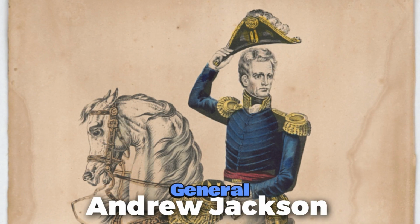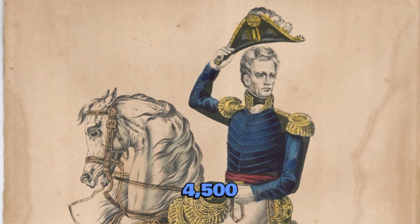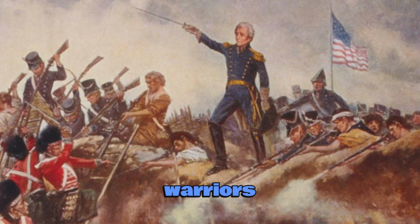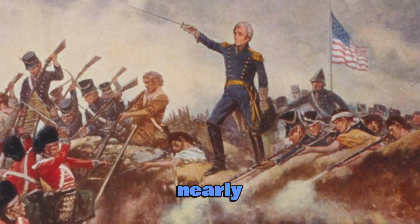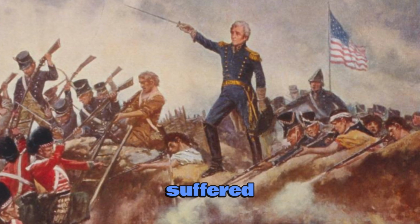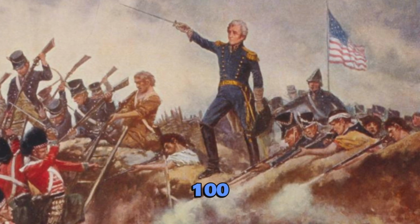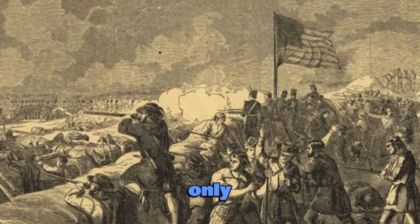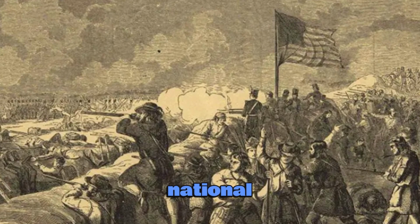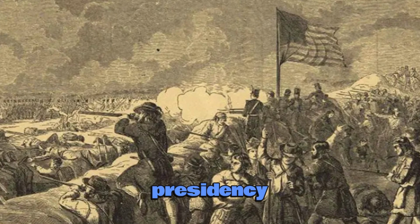American forces under General Andrew Jackson faced off against a larger British army. With about 4,500 American troops, including free black soldiers and Choctaw warriors, Jackson defended the city against nearly 10,000 British troops. In the brutal 2-hour fight, the British suffered more than 2,000 casualties, while American losses were under 100. The battle was important not only because it secured New Orleans but because it fostered a new sense of American pride and national identity, propelling Jackson to national fame and setting the stage for his presidency.